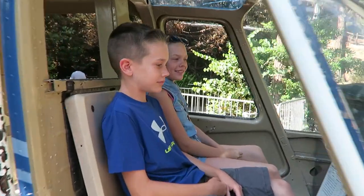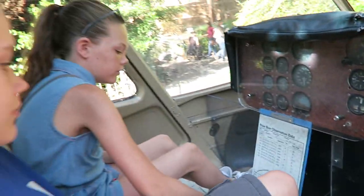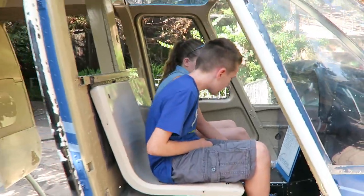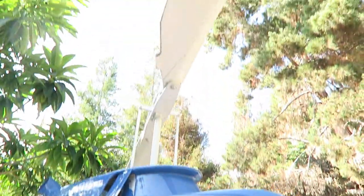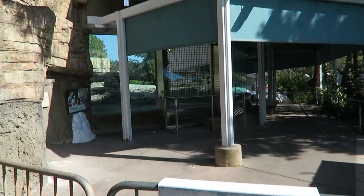So this is what it feels like to be in a helicopter, minus all the instruments. You don't have any controls, but that's what it feels like though. That's a real helicopter. There's no backseat. No polar bears. Oh no!